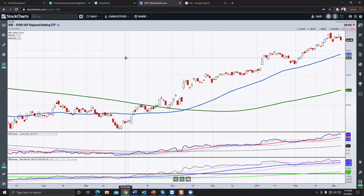Now, this is KRE, which of course benefits in a rising yield environment, yet of course with the rest of the market has come off. And it did have a reversal pattern in that it made a new high here, and then the next day closed lower. So if we look at that, it needs to make about a $7 move, so around 61.